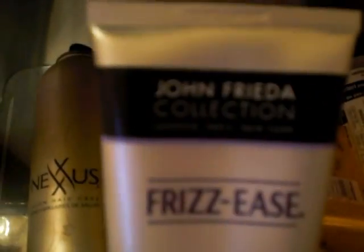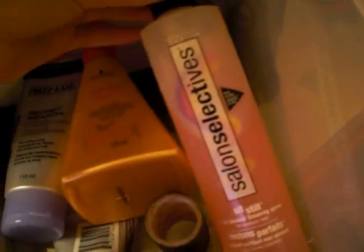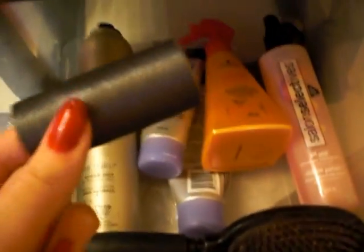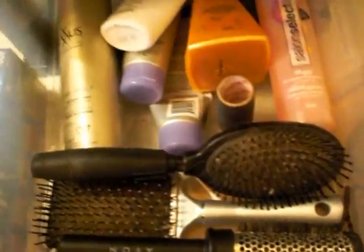Let's see, I have hairspray. I like that hairspray. A couple of these John Frieda Frizz Ease things. And then this is just a straightening serum. And then more hairspray, which is a lot cheaper. And then some hair brushes. And this is like sports wrap stuff. I'm like out, if you guys can tell. Yeah. I think that's pretty much it for that drawer.